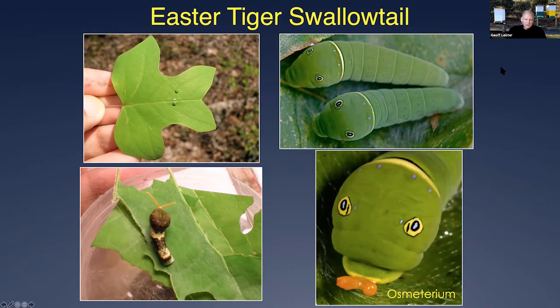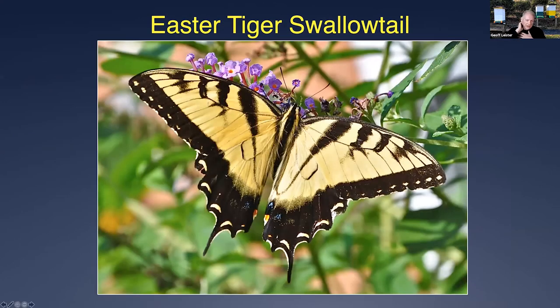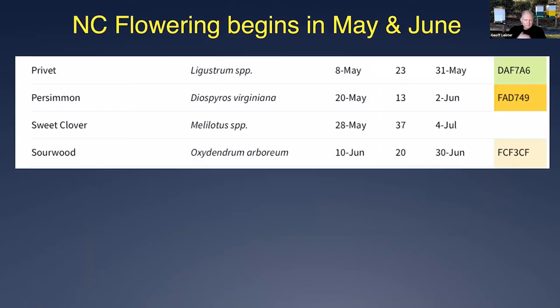So they do have some defenses built in, but the eastern swallowtail will have 3 brood cycles here in North Carolina. The chrysalis will overwinter, and you can see one over here with a little silk thread holding it, and it is well camouflaged within the bark of this particular stem or tree. So the eastern swallowtail eventually emerges, and I've already seen them in the yard this year so far, so they are out. Love to see them in the yard.